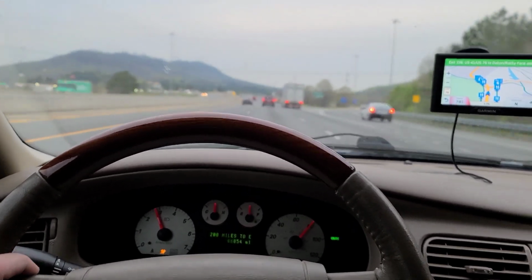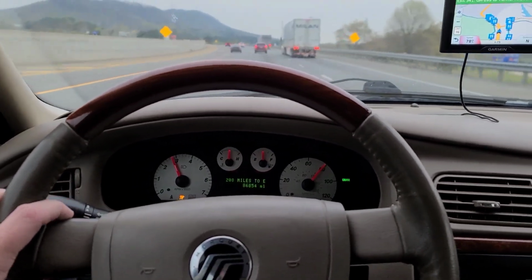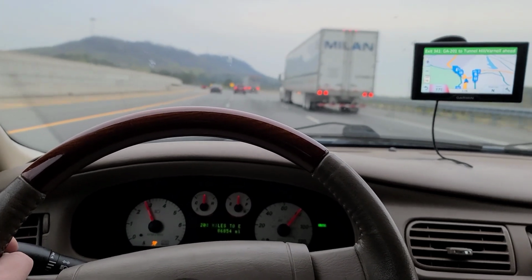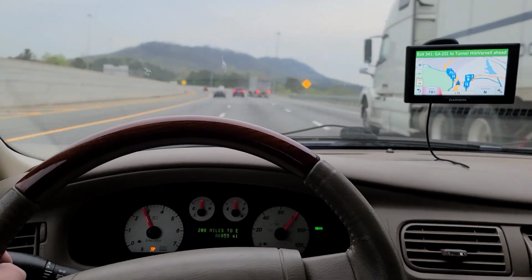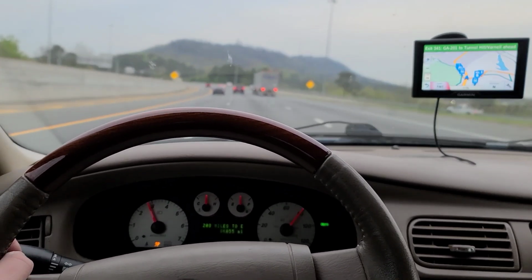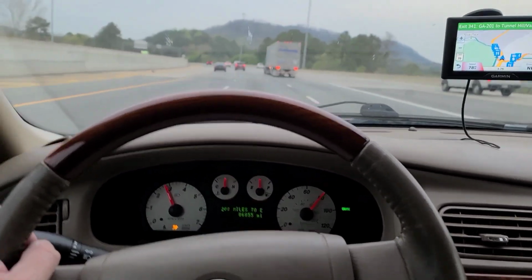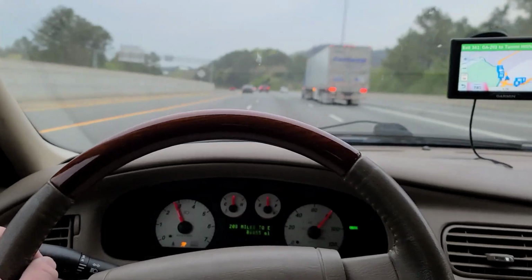Got a little highway clip here in the 2005 Mercury Sable Wagon LS with the 3.0 24-valve engine. Well, they call that the Duratech or the Vulcan or both or neither. Anyway, yeah, this thing's a great little freeway cruiser.